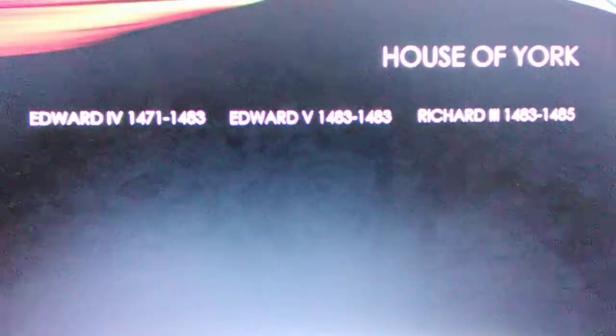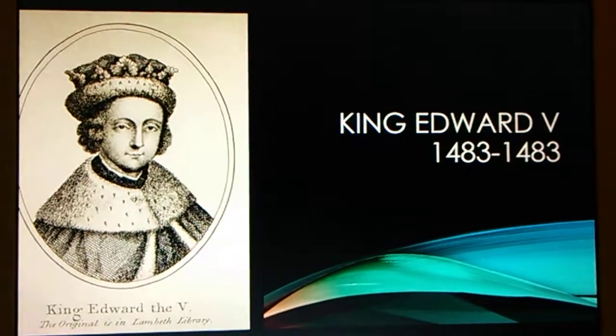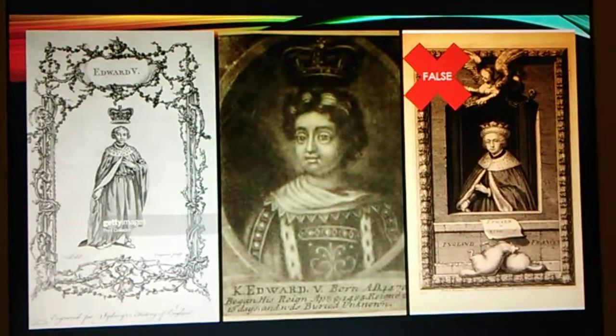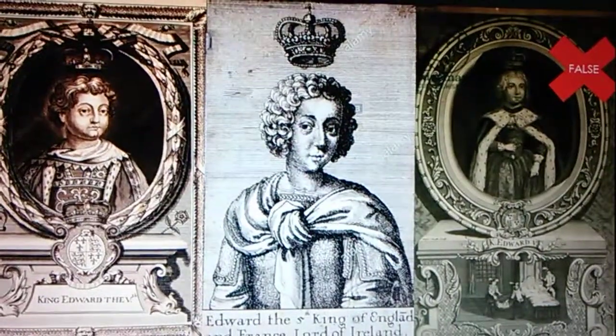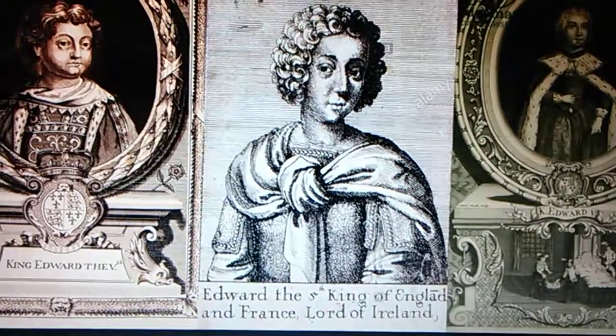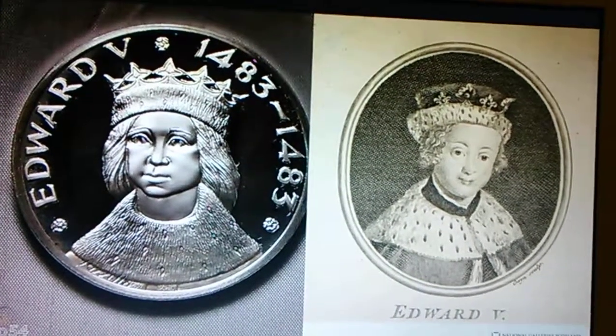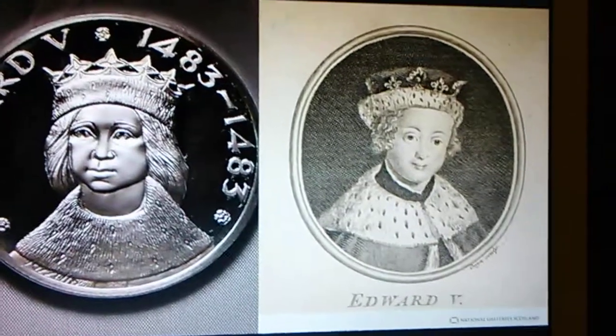Now we go on to the House of York, where we have King Edward V with his woolly hair, if you can see that. The picture in the middle is King Edward V. This is not King Edward V, who they put up as King Edward V. The one in the middle is King Edward V. This is not King Edward V, but this is. King Edward V of England and France, Lord of Ireland. And this is his silver coin. And this is him when he was young.